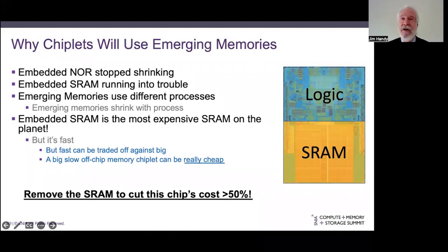Since the chip is made on a high-performance CMOS logic process, its cost will be pretty high. Add to this the fact that each bit uses 6 transistors as opposed to the 1 or 2 required by an emerging memory technology, and it's easy to see that a separate emerging memory chiplet might cost far less than this SRAM that contributes over 50% of the cost of the processor.